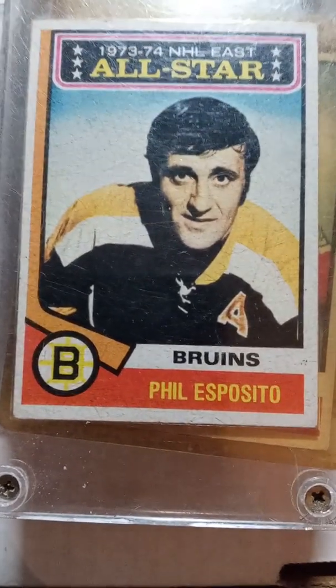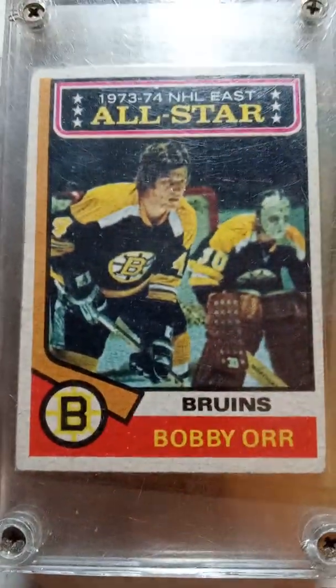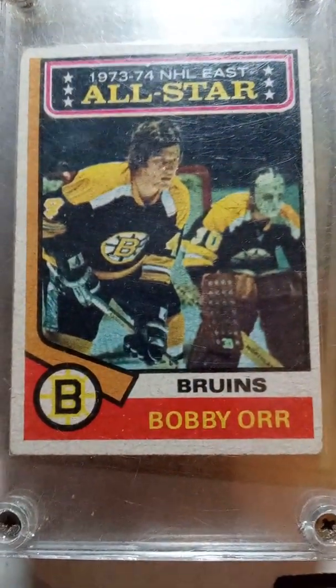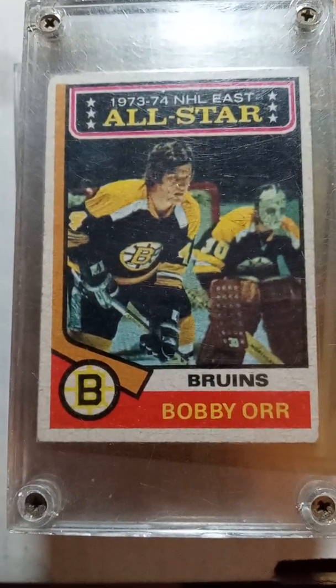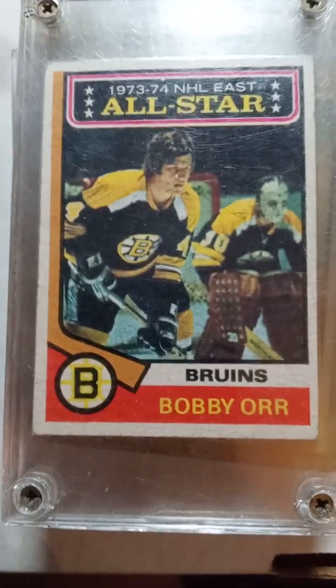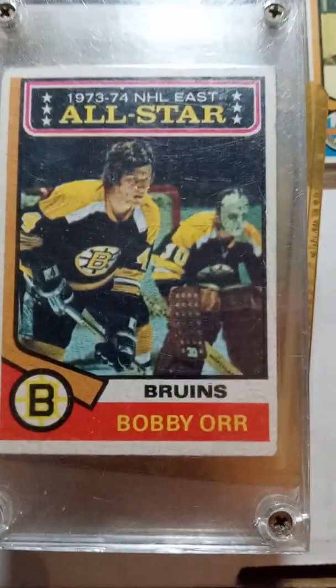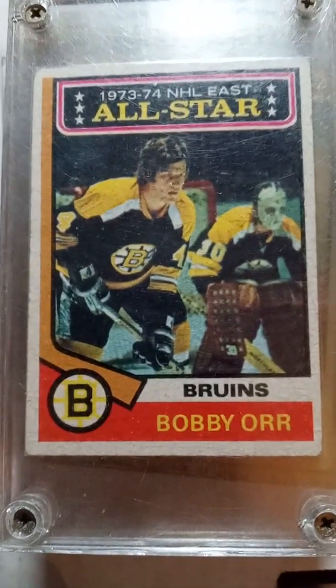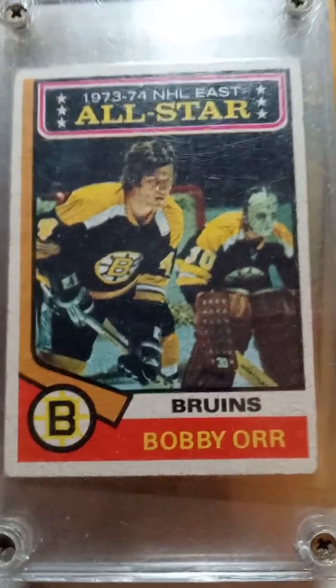And then this one, of course, is one of the key cards, Bobby Orr. And again, once I get it out of the screw down, I'll find out just what the condition of the card is. But it looks like it's a G grade card. But Bobby Orr sells really well, and so we'll see how that goes.